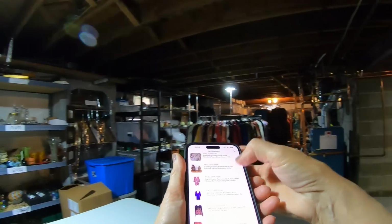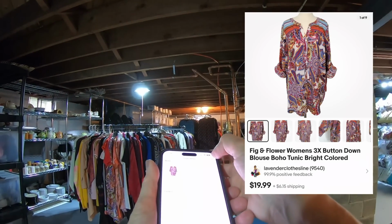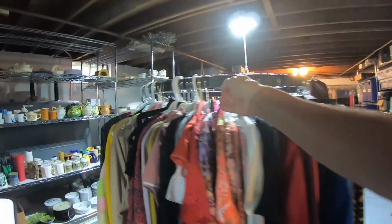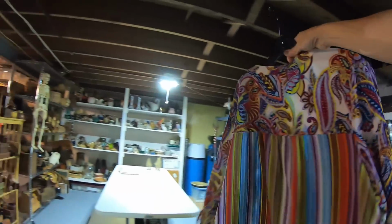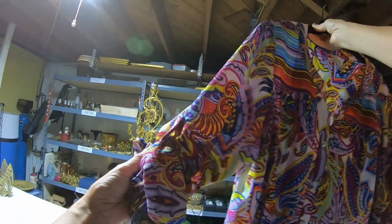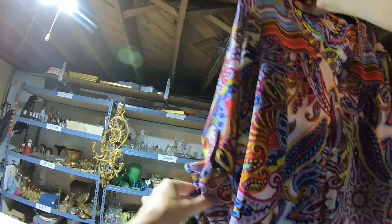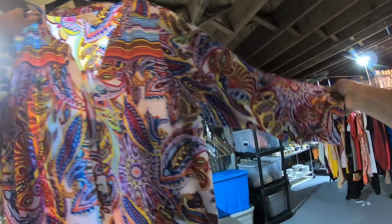The third item is a blouse I just listed. This is Fig and Flower, and I'm going to go into that. $19.99. It's going to be on here. Oh, this is it right here. How pretty is that? Beautiful roll tab sleeves. So a roll tab sleeve is where the sleeve can be worn as a 3/4 sleeve, usually button fixed, or you can wear it as a long sleeve. And I try to always show that.